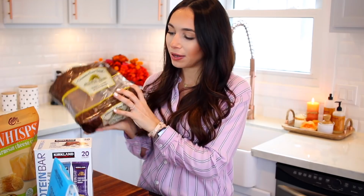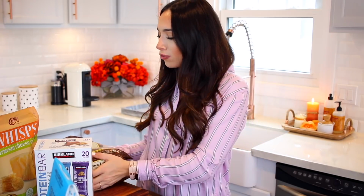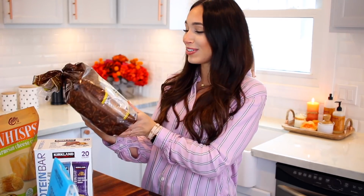So I wanted to try that out, and of course it's so much cheaper when you buy in bulk. I mean, it's way more money at the same time when you buy, obviously, but it will last you forever. So hopefully this is good because I'm stuck with 2 loaves.